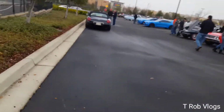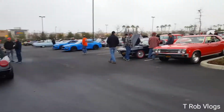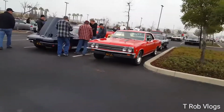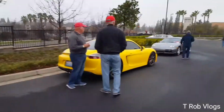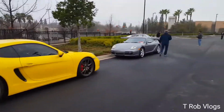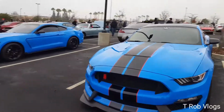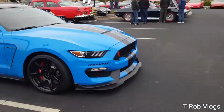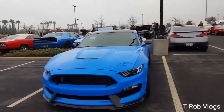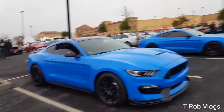Let's go down this row. Is that the Imperial Works in there? SS. Old Corvette. Thunderbird. Some Porsche. Alright. 350. A nice one. Really nice one, actually. Oh, this is the Imperial Works. This is just another Shelby GT350.